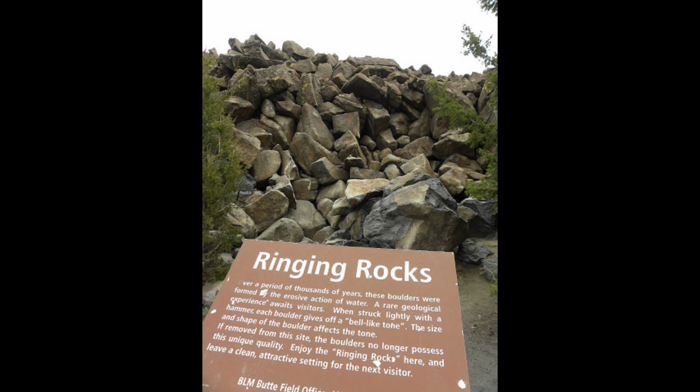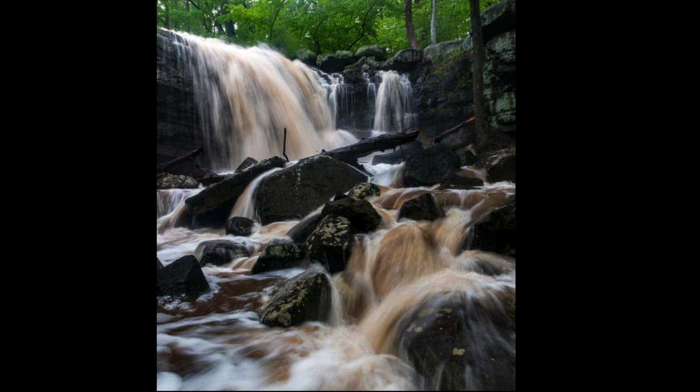When geologists inspected the rocks, they found that they were composed of a volcanic substance called diabase, which is made up of iron and other hard minerals. Perhaps the most unusual thing about this rock family is the fact that it's at the top of a hill, when normally fields of rocks happen as a result of an avalanche.